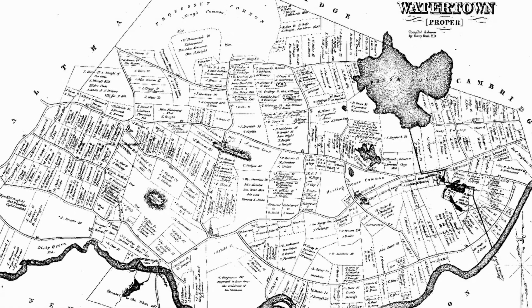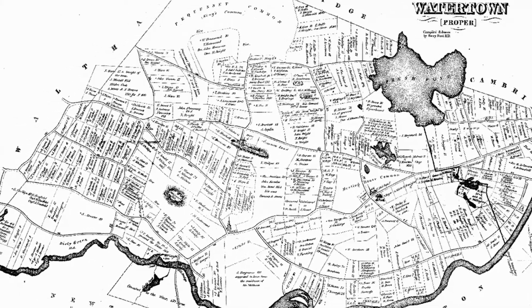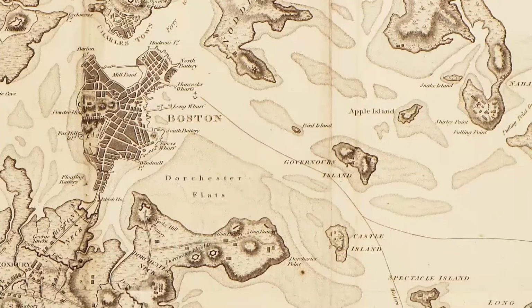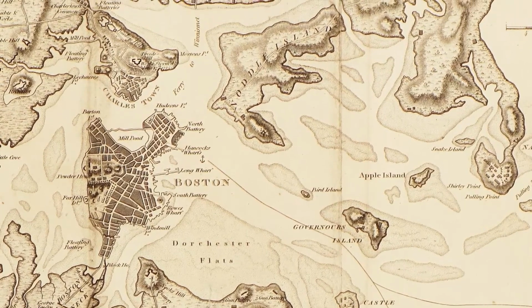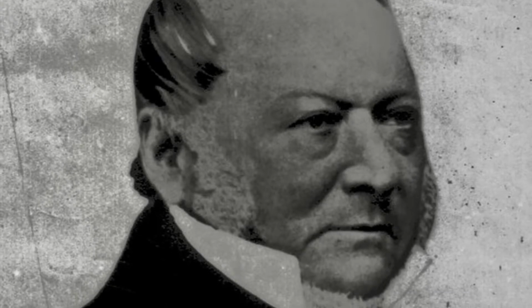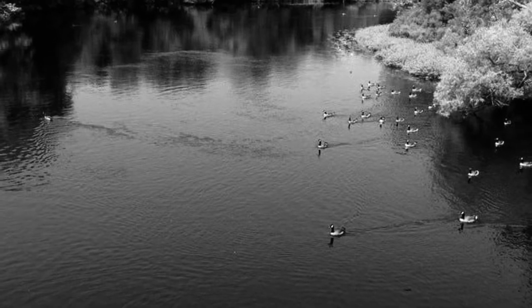With a new arsenal needed for the country's young military, the United States Army purchased 40 acres of land on the northern banks of the Charles River in 1816. An existing arsenal in Charlestown was being repurposed as a naval repair yard, and Captain George Talcott, commander of the Charlestown Arsenal, had been tasked with finding a new site. Watertown, Talcott argued to his superiors, offered several desirable features.